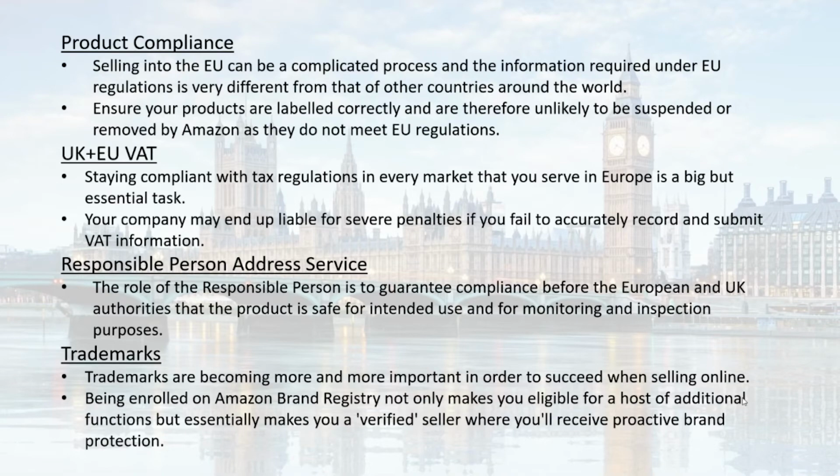Off the back of that product compliance piece, I'm just going to jump over the VAT piece and go to the responsible person service. Many, many products and many different regulations require some form of responsible person. The responsible person is a standard term we use to say to most sellers that your products probably need one. What it means is you need someone in the country, whether it be the UK or Europe, who has an example of the product and a certificate that can show that product to the market surveillance regulations.